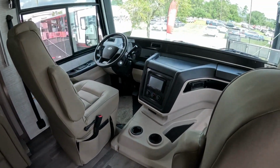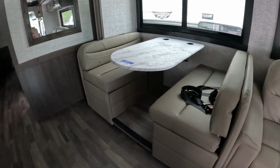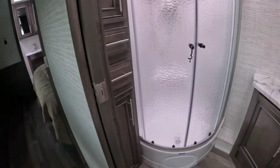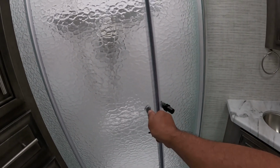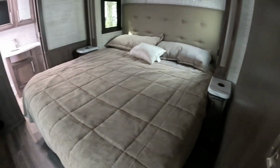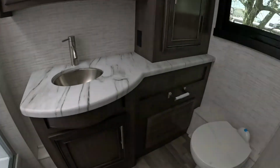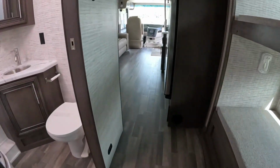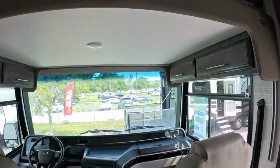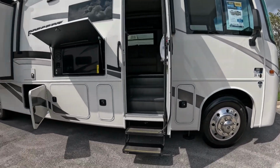This is a Class A, so this is for the bus drivers. Here's a kitchen, TV, microwave. That's another bed right there. Full fridge. Bunk beds. Full bathroom, shower, sink. Full size, queen size bed, another TV, shower, water, toilet, all digital controls, and there's another bed up top that comes down. That's going for $165 on sale.